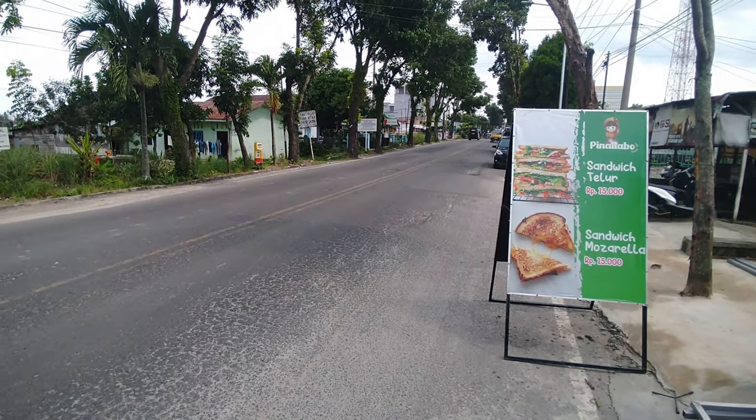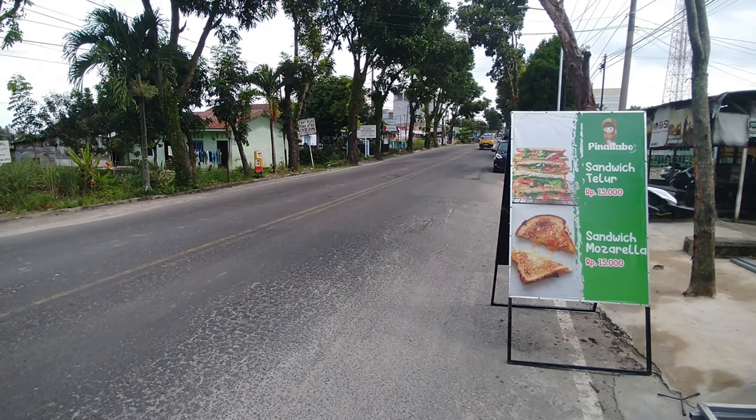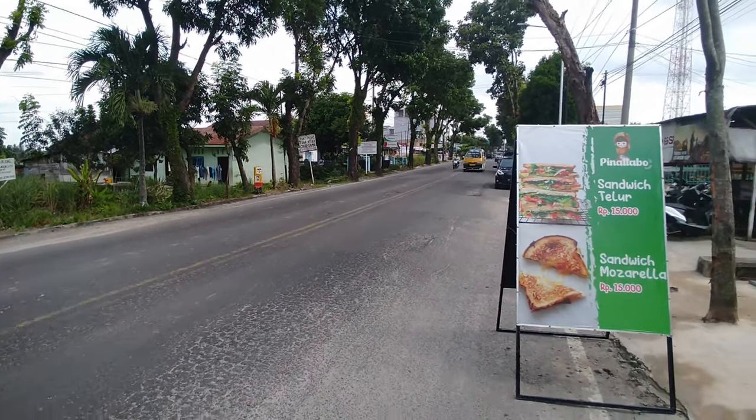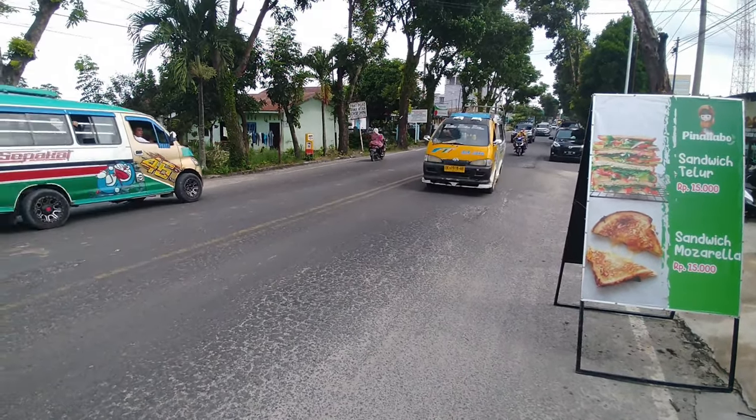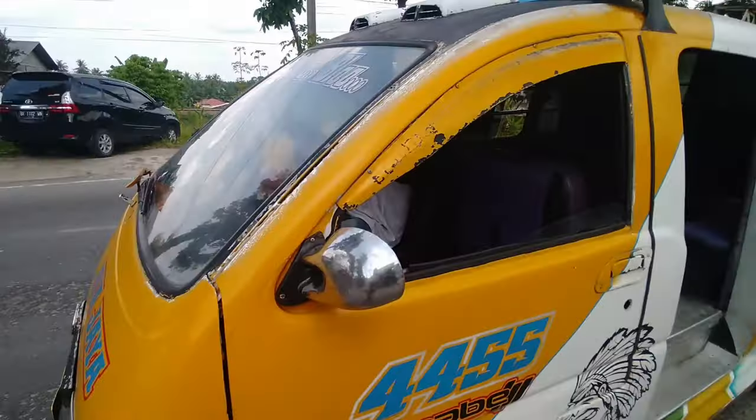So we're waiting for this little bus here. There's several of them that go by, but this one's Rio Jaya. All right, we're gonna catch it here.